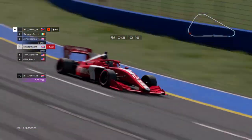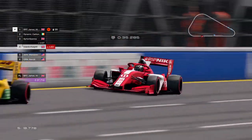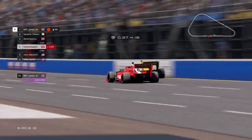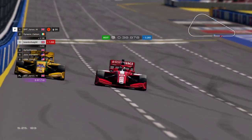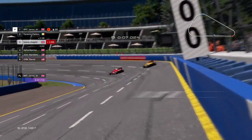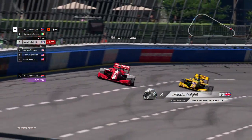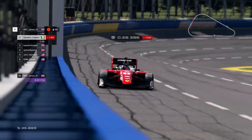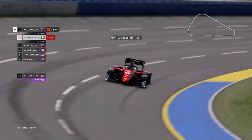Still up on their time, so also getting the slipstream from GR and Bandit up ahead, that's really going to help them. That puts them up to 3rd in the standings. That's a fantastic lap by Brandon. Dynamic Carbon still going around.